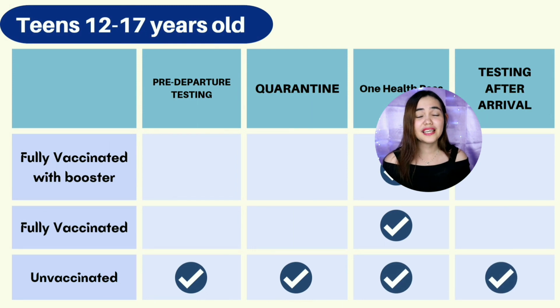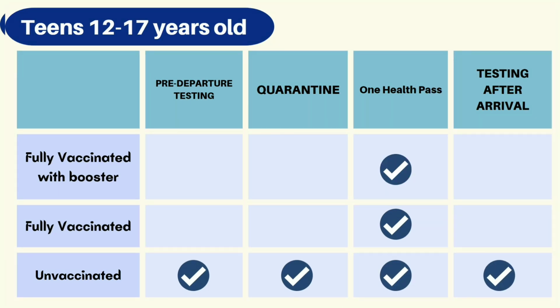Moving forward, for teens traveling 12 to 17 years old, here's the protocol. So if they are fully vaccinated, they no longer need a test. They just have to register to One Health Pass. While for the unvaccinated teenagers, 12 to 17 years old, they will quarantine. If they are unvaccinated, they would need a pre-departure test, register to One Health Pass, and they would undergo test after arrival on the 5th day. So it's pretty strict still for the unvaccinated 12 to 17 years old.